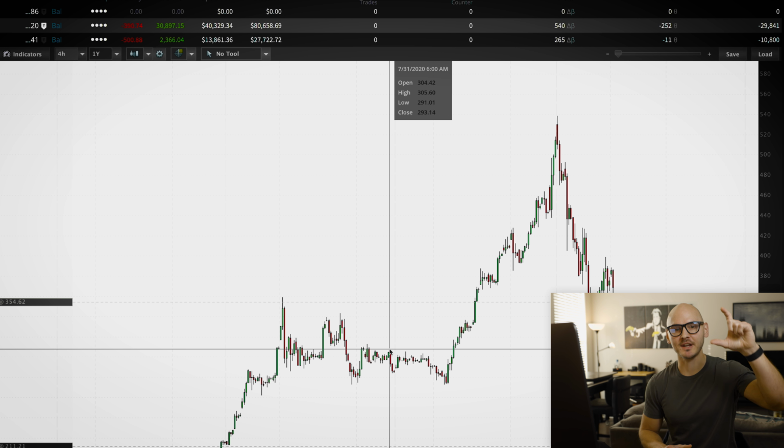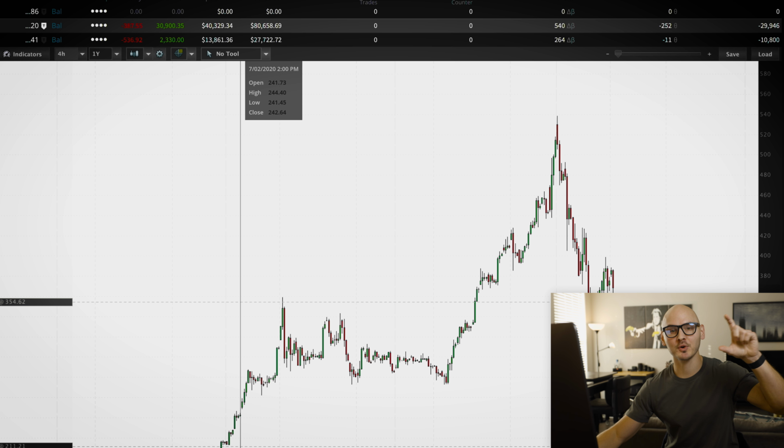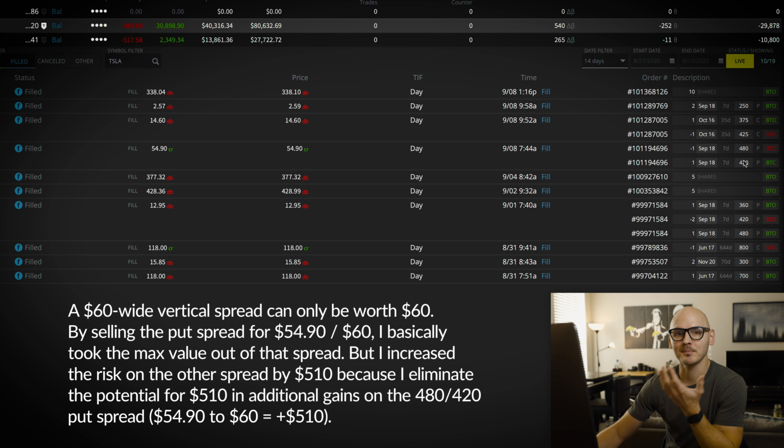and when you have a put butterfly spread, you have a put debit spread as the top portion and a put credit spread as the bottom portion. So since Tesla tanked through the entire put butterfly spread, what happened was I sold the top portion of that spread. So I closed out the put debit spread of that butterfly position, and I sold that put spread for $55. So since the put debit spread had a strike width of $60, meaning 480 minus 420 is 60, that means that the most that put spread can be worth is $60. So since it got to $55 and it could only have appreciated another $5, I decided to close the put debit spread portion of that put butterfly.